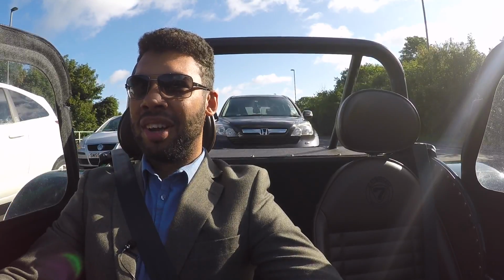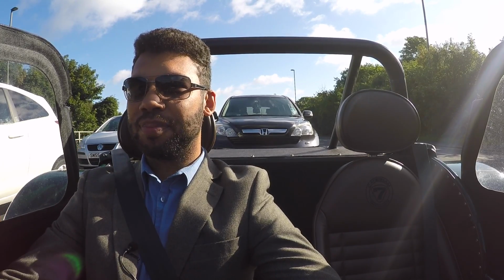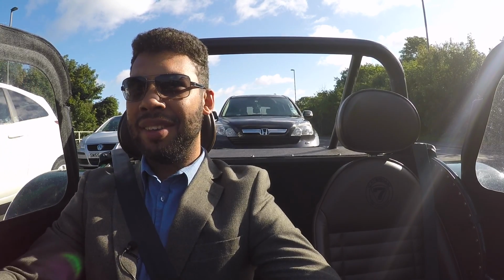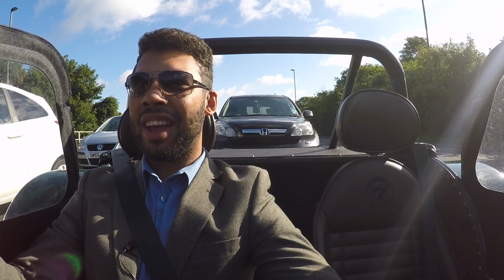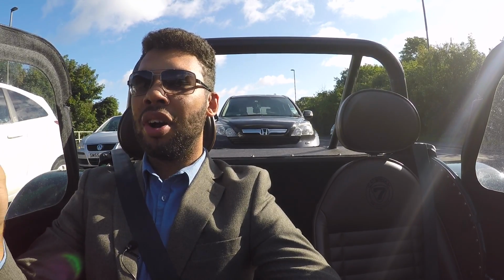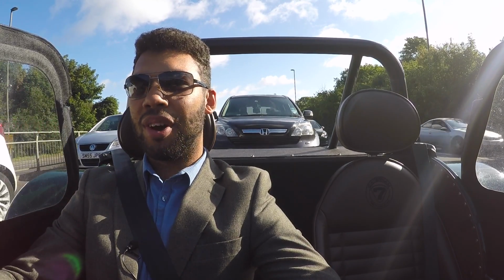Another great thing about the car is that it feels like an occasion, because you don't see many Caterhams on the road. When you drive one, people will look, they'll stare, they'll wave, they'll beep their horns. It's fantastic. It feels like you get the same amount of attention you would in a supercar. Actually, in fact, I'd stick my neck out and say this probably gets more attention than a supercar.